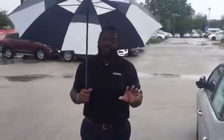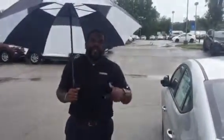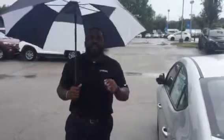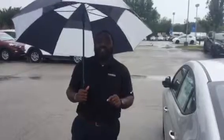5 years, 60,000 miles, new car warranty. 5-year unlimited mileage roadside assistance warranty. We double the powertrain warranty here. No extra cost to you at all. The 20 years, 200,000 miles. Again, no extra cost to you at all.